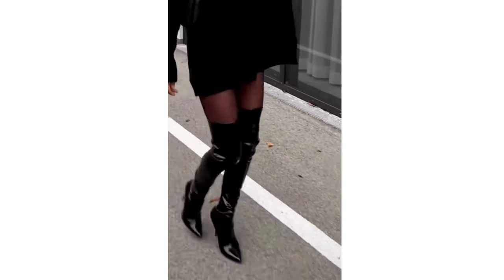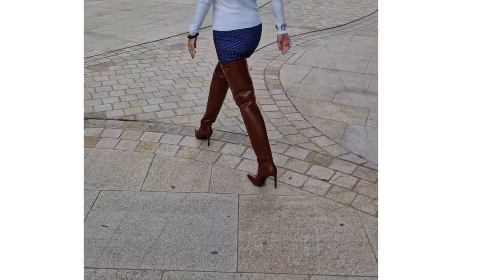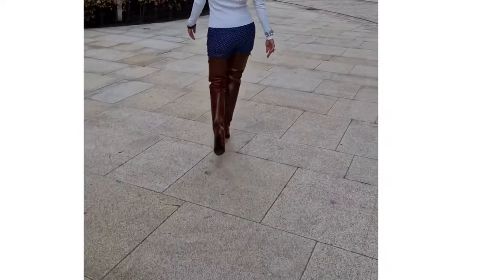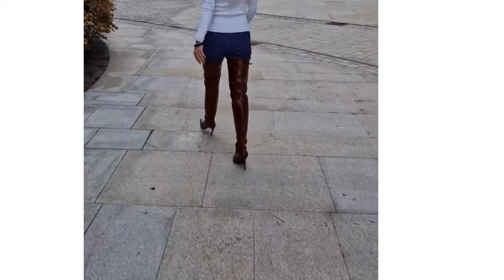Over-the-knee boots and thigh-high boots are not the same. While both are undeniably stylish, thigh-highs are a tad taller, reaching up to your thighs, hence the name. Thigh-high boots are more than just footwear. They are a statement, an attitude, a lifestyle.